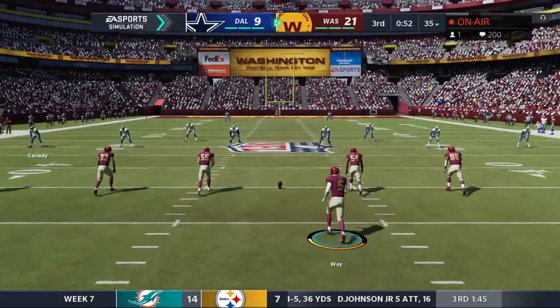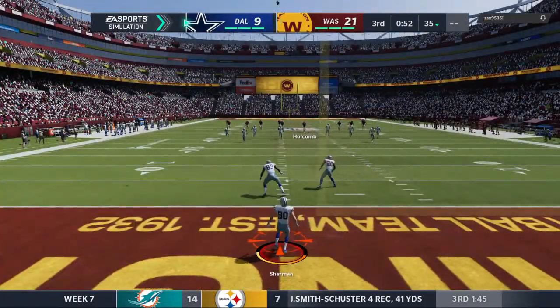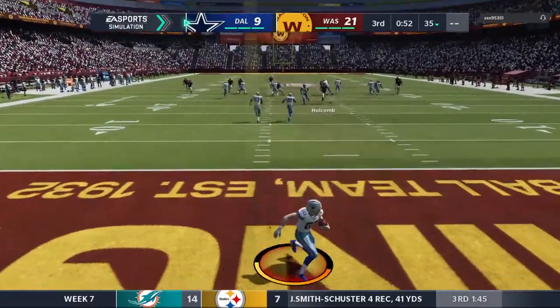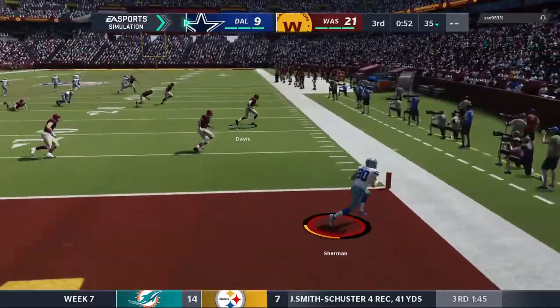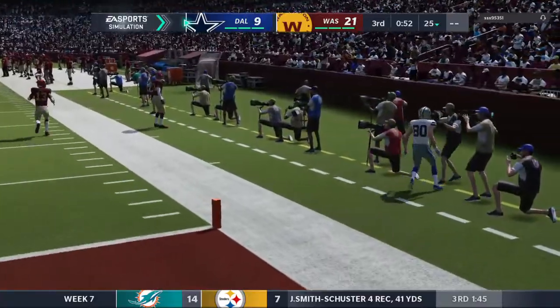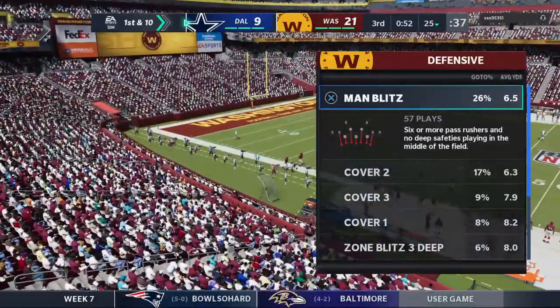Out is the kickoff unit as they run up and send this one away. This will make it into the end zone. That's how we do it. And he is out of bounds here on the return. 1st and 10 at their own 25-yard line.